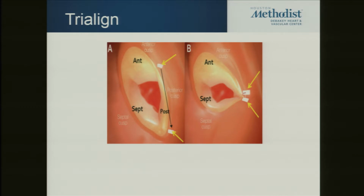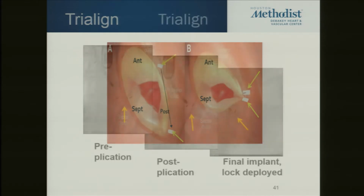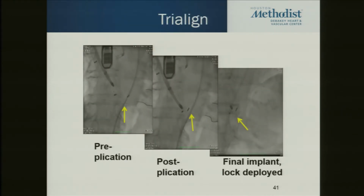This is a trial we've just recently started. This is a transjugular percutaneous annuloplasty, basically, where we bicuspidize the tricuspid valve. We implant these two sutures percutaneously and then pull them together to shrink the orifice, which is similar to a surgical operation that's done. And here's an example of a case.